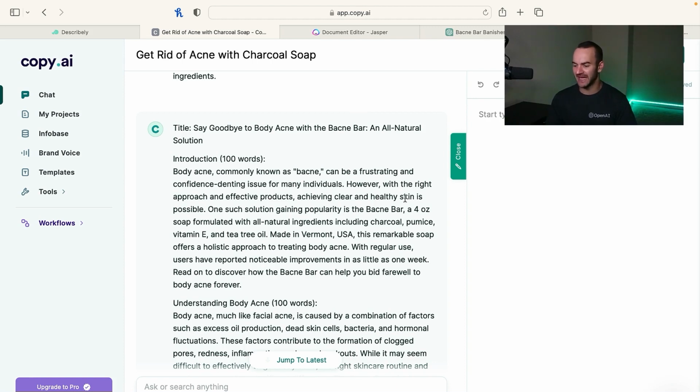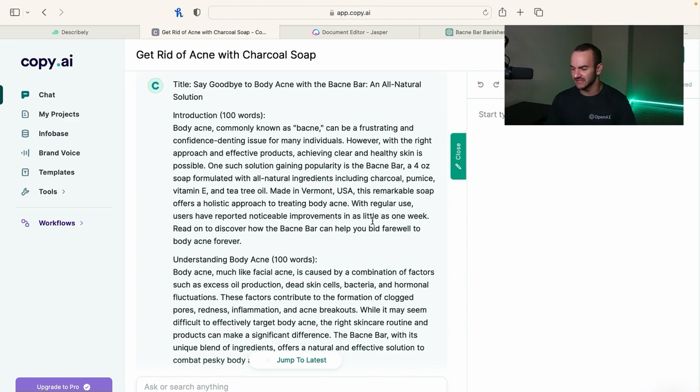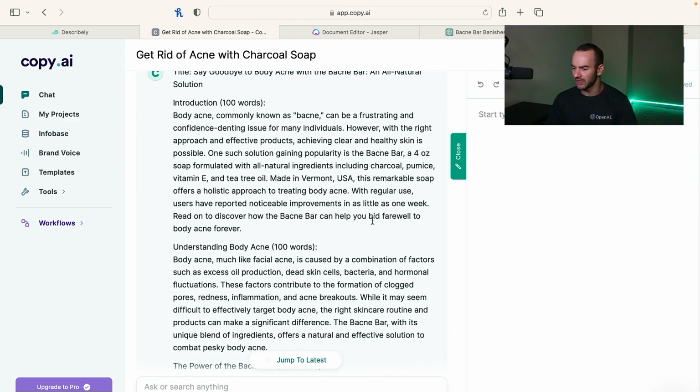Jasper and Describely asked me for keywords, so I probably would have at least given those keywords to Copy.ai and ChatGPT, and I probably actually should have just done that right now. I'm going to take a glance at that in a second, and we might give it that 1 extra prompt.